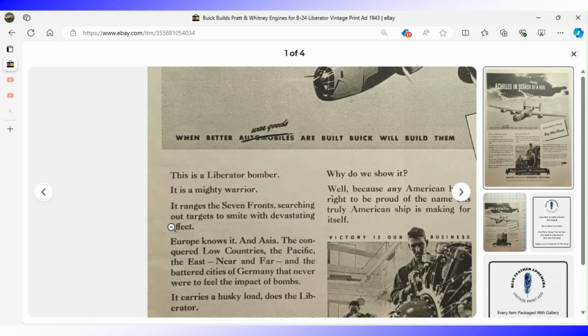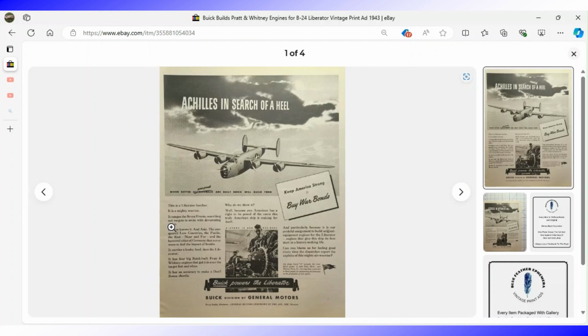The Liberator Bomber. It is a mighty warrior. It ranges the seven fronts, searching out targets to smite with devastating effect. Europe knows it, and Asia, the conquered Low Countries, the Pacific, the East, near and far, and the battered cities of Germany. And so on and so forth goes the text of this advertisement for the Buick division of General Motors. They ran this ad to educate the American people about their contribution to the war effort.